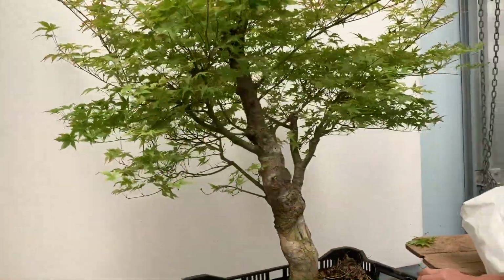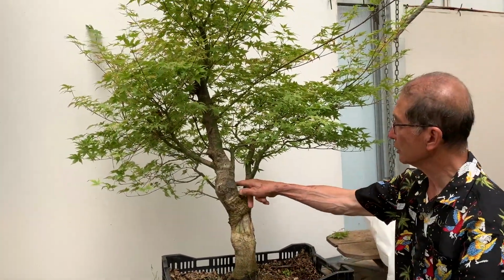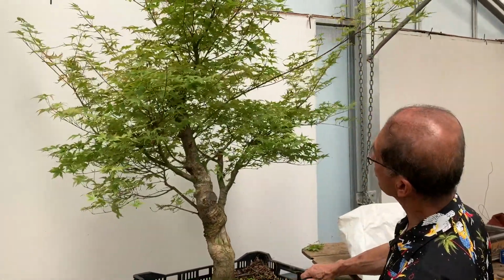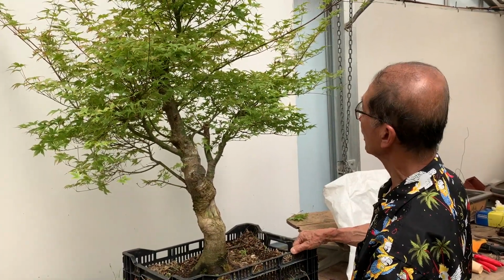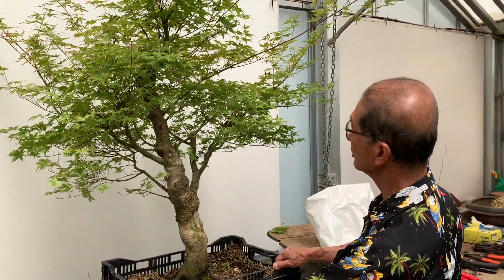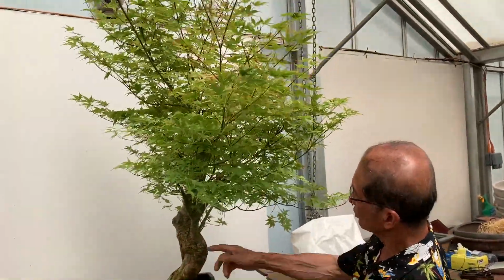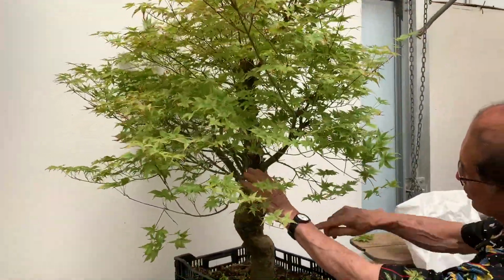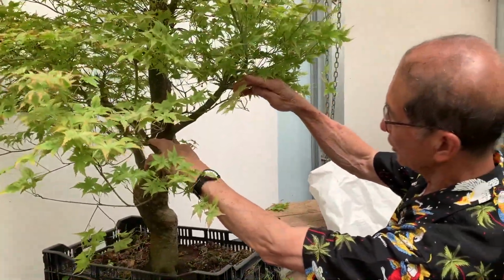So, although I can take quick decisions, I'm faced with so many dilemmas. What to do? Either use the entire length and produce a large tree, but not that interesting. It would be interesting in the spring when it has color, but nothing else. And then the choice is making this the front, using this as the leader, and using this as the leader. Very, very difficult decision.